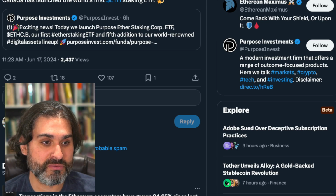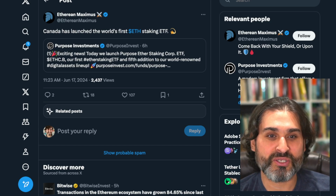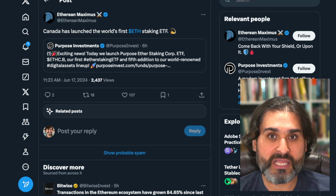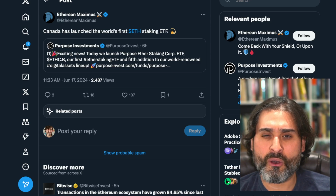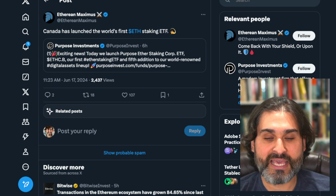And some other news, we've got something really exciting coming out of Canada for once. No, I'm just joking, my Canadian friends. So Canada has just launched the world's first ETH staking ETF. Canada was actually on the vanguard of getting Bitcoin and ETH ETFs out last year, I think, or even the year before. They've been doing it for a while. They're not big ETFs, but they're definitely the first to get them out. Well, now they're the first to get an ETH staking ETF as well.